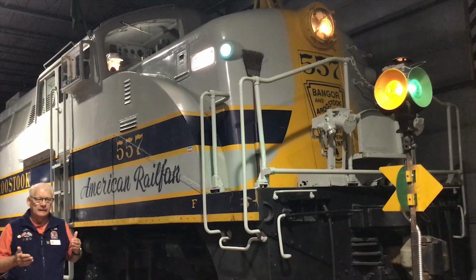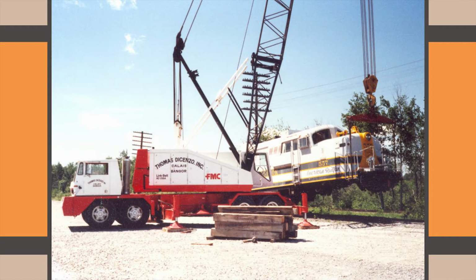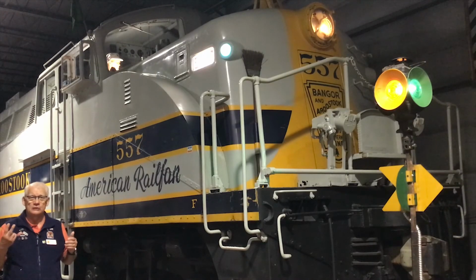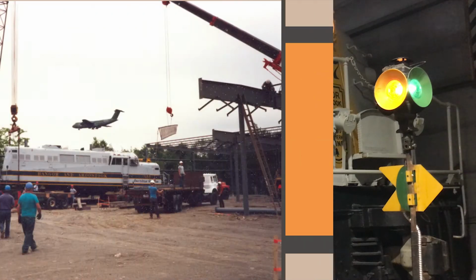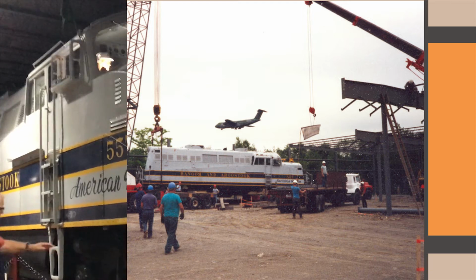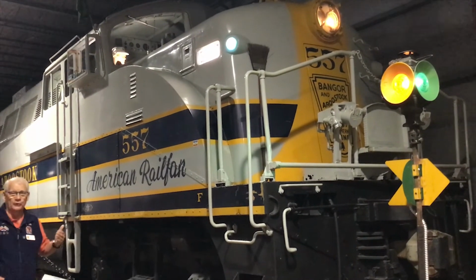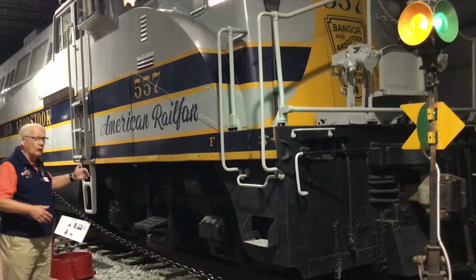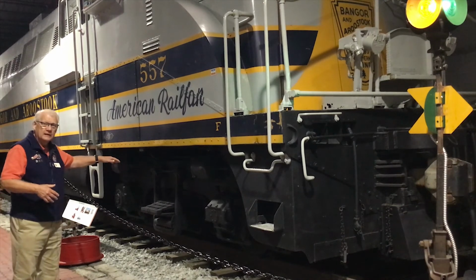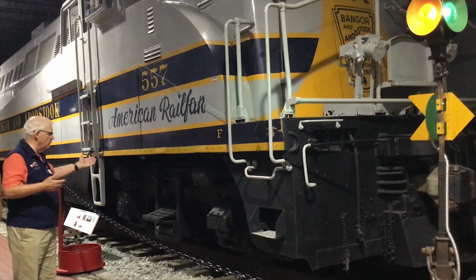So what they did is they hired some heavy lift cranes. Now, as I mentioned, this weighs 123.5 tons. The cranes could only lift 100 tons, so they needed two of them. And they put one on each end of the locomotive and lifted the locomotive off these wheel assemblies here that are called trucks. And that's where the motive power is, by the way. This is powered by electric motors, and those traction motors are located by the wheels. So they lifted the body of the locomotive off the wheel trucks.